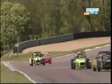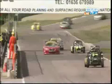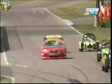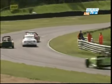The lead car there, the BMW of White, has actually changed the jets in his carburettor, so he's got a little bit more power lower down, because he was quite happy with it up at the high revs, but at the lower revs coming out of the hairpin, it was bogging down a little bit. You'll see more flames coming out now because he's running a little bit richer. He's pulled a little bit away there now.